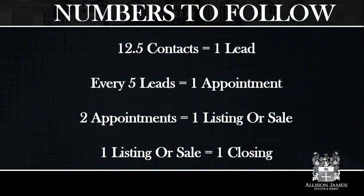All over North America, this is the research that has been done, and it shows some information that is extremely important. It states that it takes one lead. I'm going to stay on this slide for a few minutes. It takes 12.5 contacts to generate one lead.